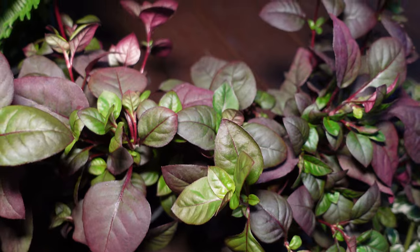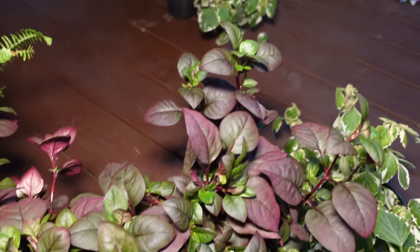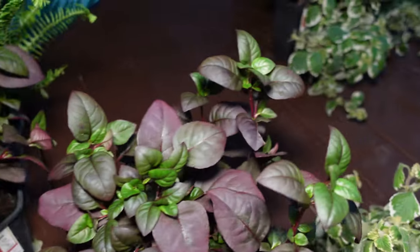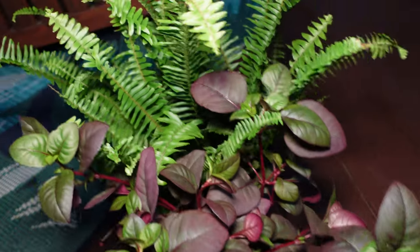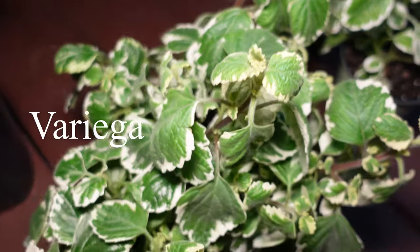So if you had a container, like the one that I have over here, that you're going to be putting in, say, a morning sun, these plants that I'm going to be putting in will do just fine as well. So that is the Purple Knight Alternanthera. And I'm not real sure, I think I'm probably just going to be using one of the fern and then one of the Alternanthera. And then over here, we've got this variegated plectranthus.